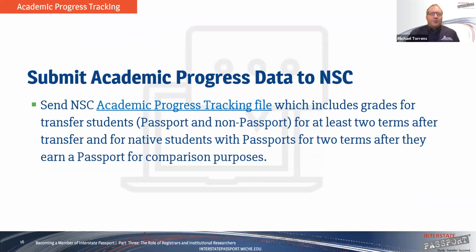As an institutional researcher, one of the things that I've been most excited about with the Interstate Passport is the academic progress tracking. It's one of the trickier elements to report because it includes sending the National Student Clearing House grades for transfer students for at least 2 terms after they transfer, and also for your native students who've earned passports for those same 2 terms after they earn a passport, so that there's a baseline.